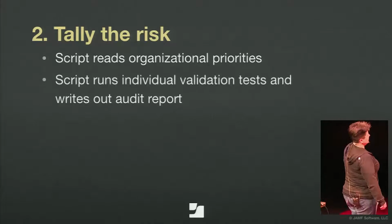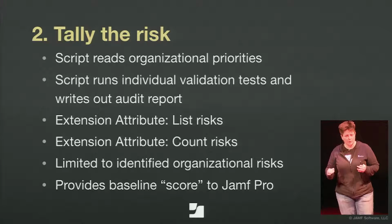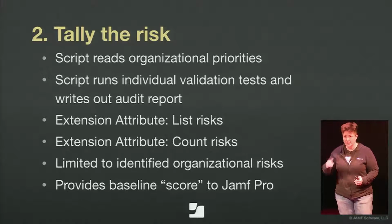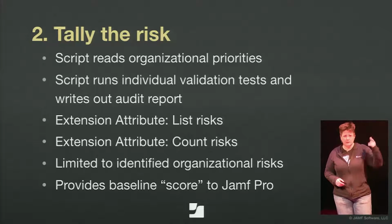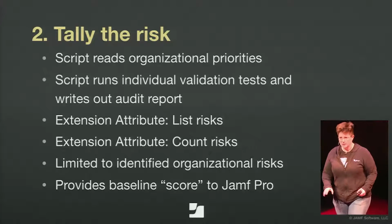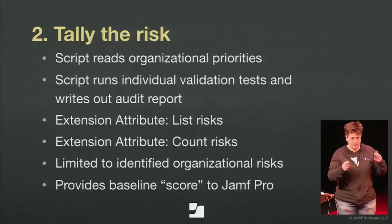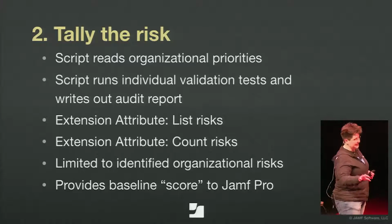Step 2 is the heavy lifting. You can tell by the number of bullet points. So step 2 is actually going to read through that property list that we created in step 1 and says, oh, item 1.1 is true, item 1.2 is not, whatever. And then it will actually query with the scripting mechanism built in.